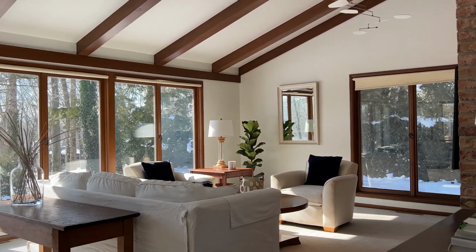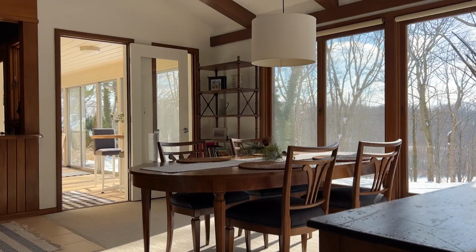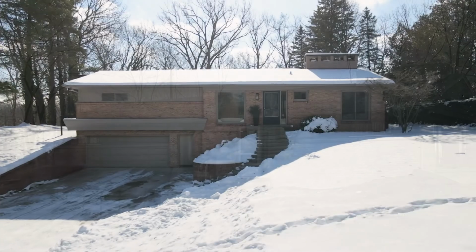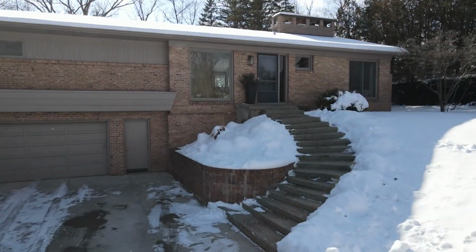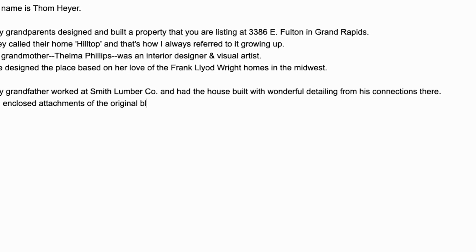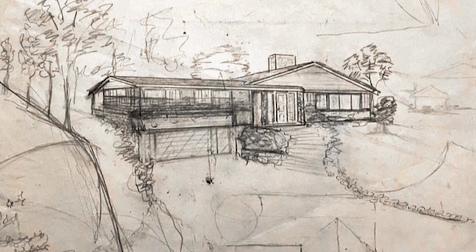My grandmother, Thelma Phillips, was an interior designer and a visual artist. She designed the place based on her love of the Frank Lloyd Wright homes in the Midwest. My grandfather worked at Smith Lumber Company and had the house built with wonderful detailing from all of his connections there. I've enclosed attachments from the original blueprints, sketch ideas, and the final rough sketch that my grandmother drew.